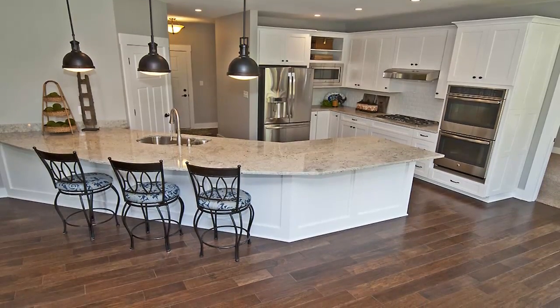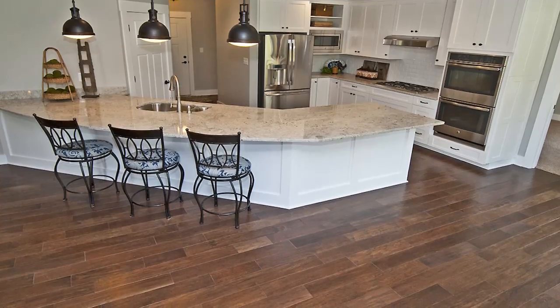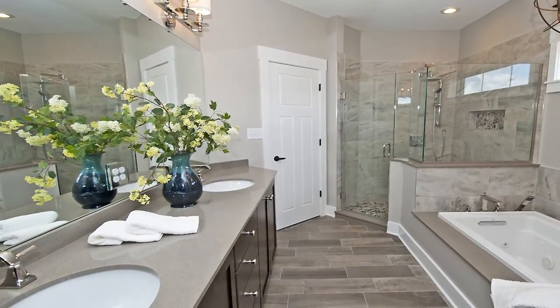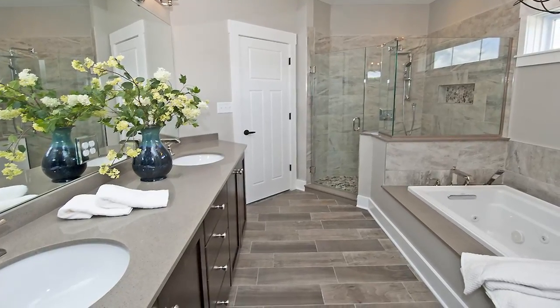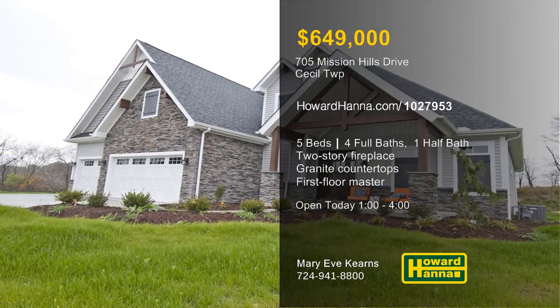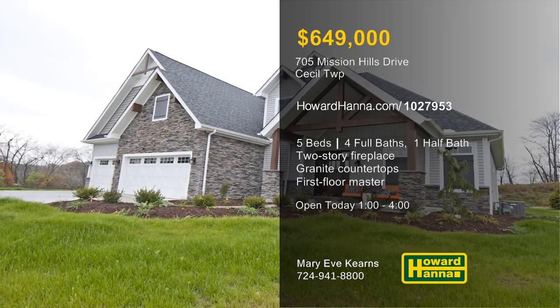The gourmet kitchen showcases granite countertops, stainless appliances, and an oversized island. The master suite is located on the first floor, and timber beam front and rear porches look out across the yard. To experience this home's signature style in person, meet with Mary Eve Kearns this afternoon.